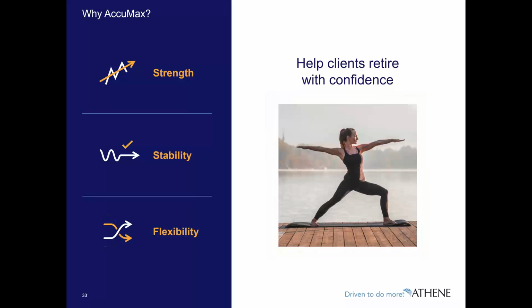So the strength of the high par rates with the 7-year strategies, the stability of knowing that you never have to have a bad conversation with your client because there's no renewal rate risk. And then finally, the flexibility of having both 1- and 7-year strategies, the point-to-point, but most importantly, the annual interval sum available to you on the AccuMax 7.